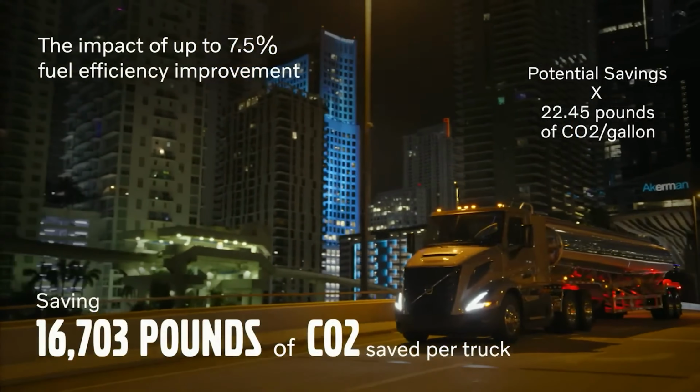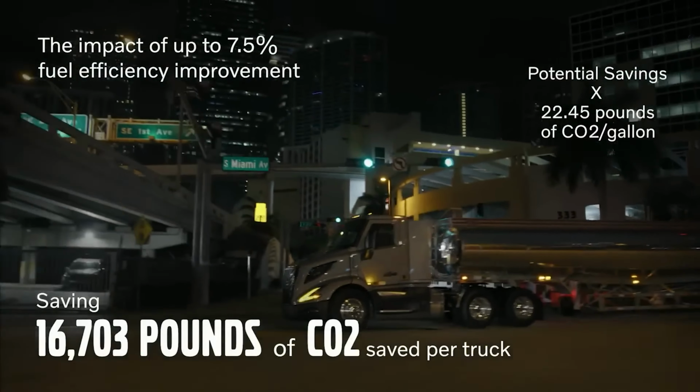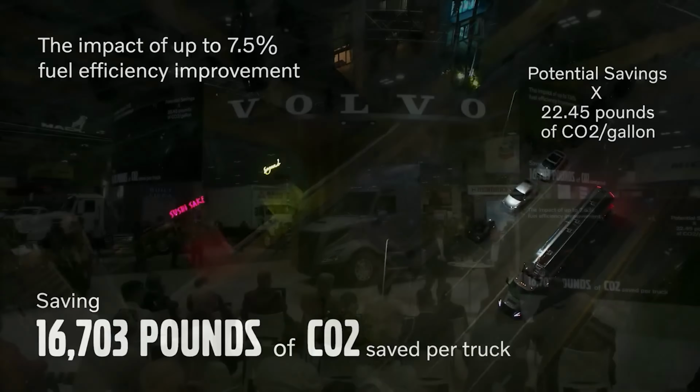We've been working on that since 1972 when it was not so fashionable. We've always been working on it, and I'm very, very happy to tell you that we continuously work on sustainability, and now with this truck, I think it is fantastic.